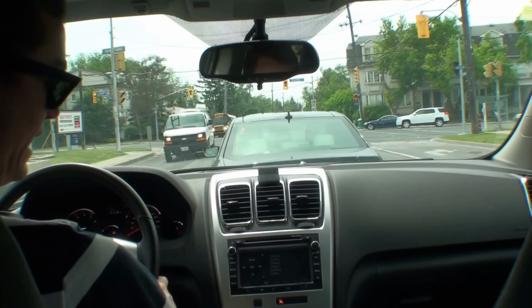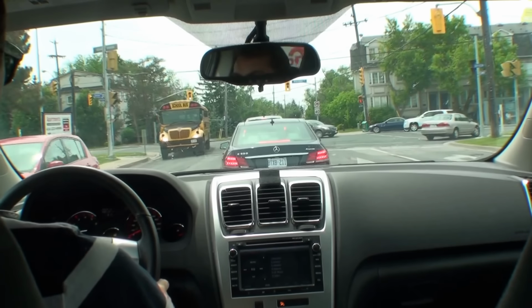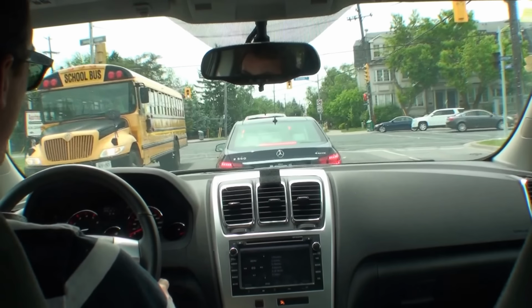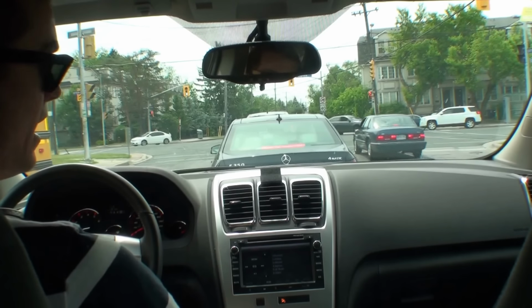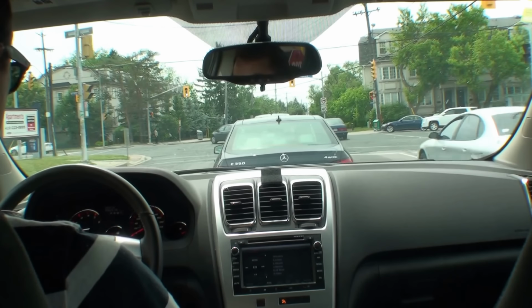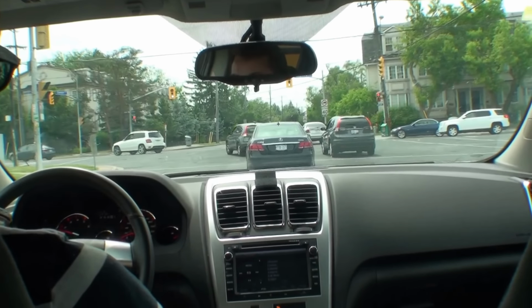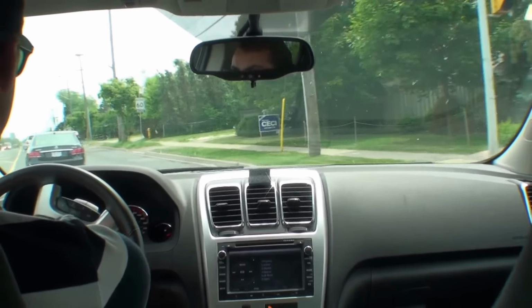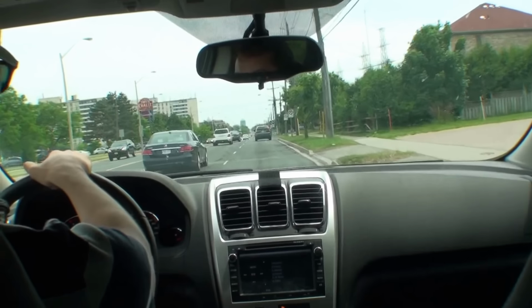The GMC Acadia, I'll go on the highway with it and we can test out the acceleration. I would say it's not bad. It's not great. Handling, not bad, not great. It is a big car, however. I used to have a Suburban, and this replaced our old Suburban. We had that from 2002 until 2012, so we had that for 10 years. It was a fantastic car. Big V8 engine, of course. This gets about 14 liters per 100 kilometers, and I gotta be honest with you, that's not fantastic.